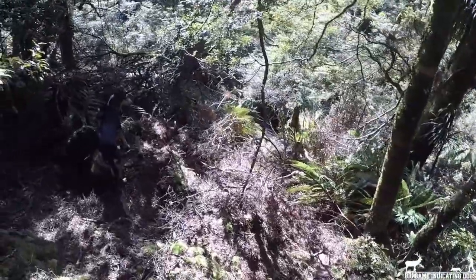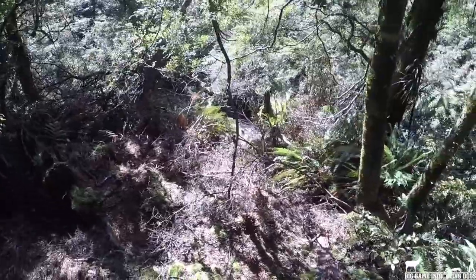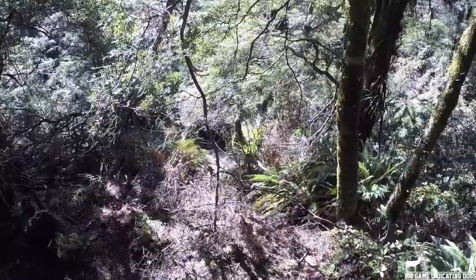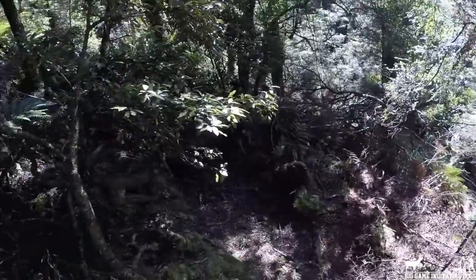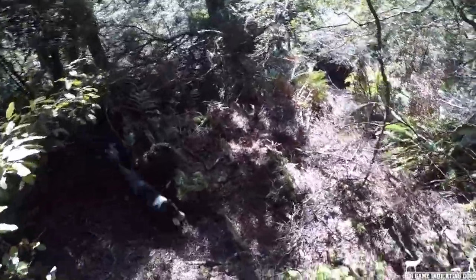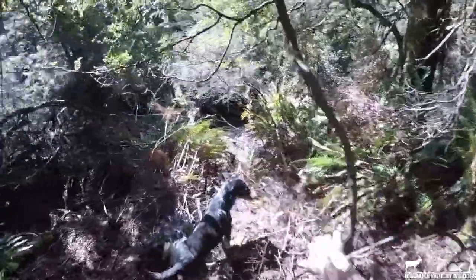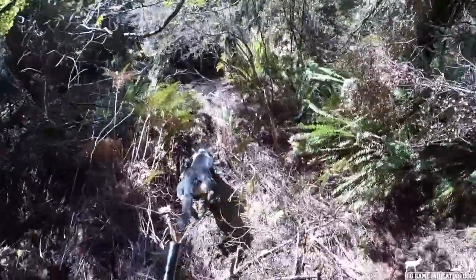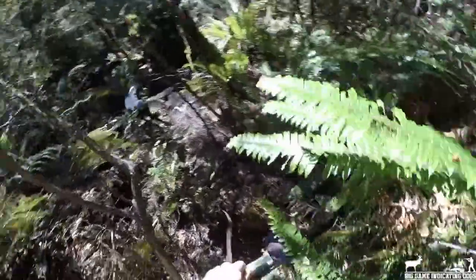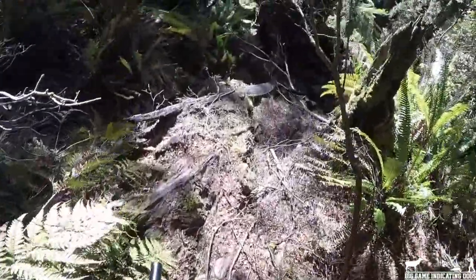So we talk about this in the deer dog training blueprint. When we shoot a deer like this and we want the dogs to find it, it's our job to get the dogs to where the deer was standing when I shot it, and the dogs will find it from there very easily. Not that I'm expecting this to be a difficult find.